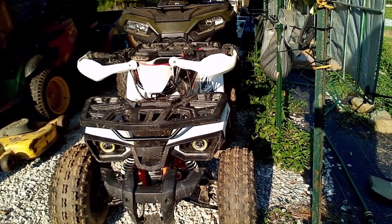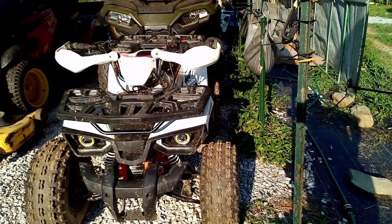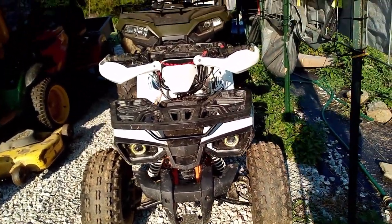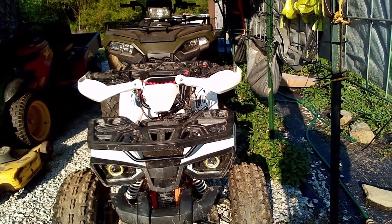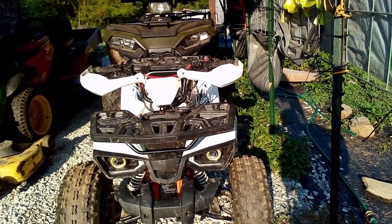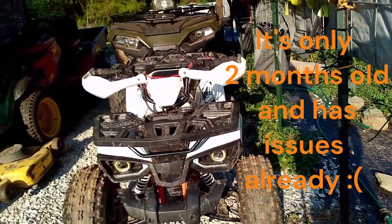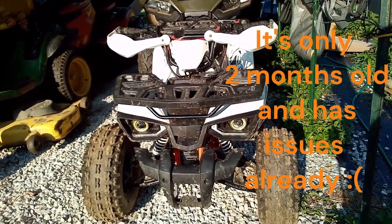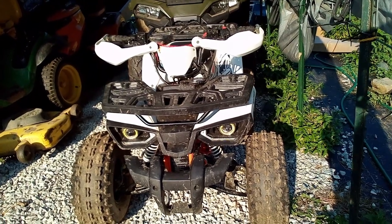We have Little's four-wheeler here. It's a Coleman 125cc. It came from Tractor Supply. Oh, the cows. And so it is not running right now. So I'm going to have to put a new carburetor on it. I ordered it. It's already here. I just need to get around to doing that. So that's on the things to do list too.